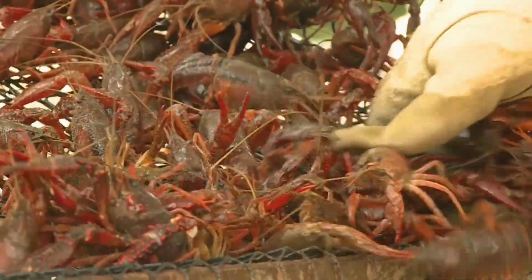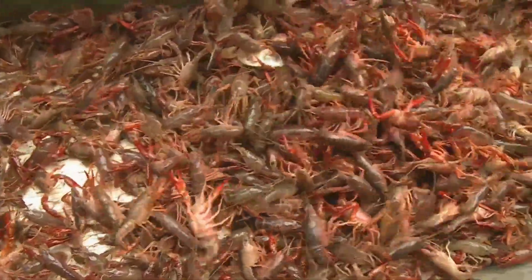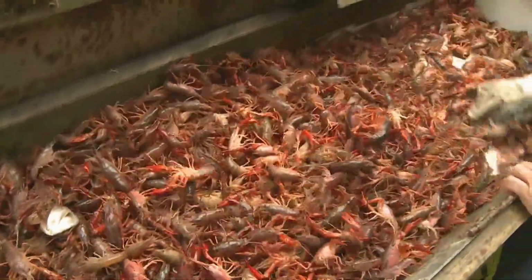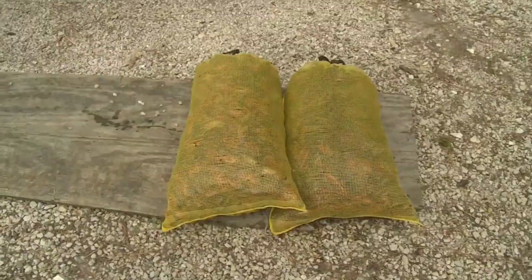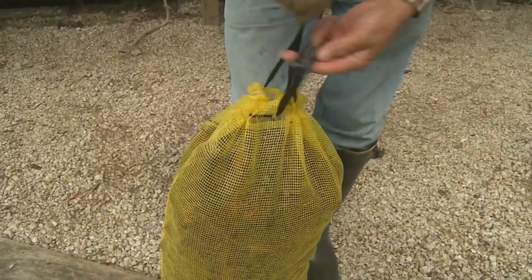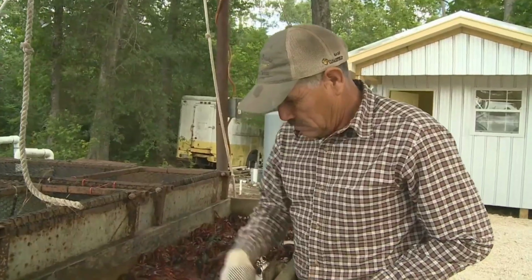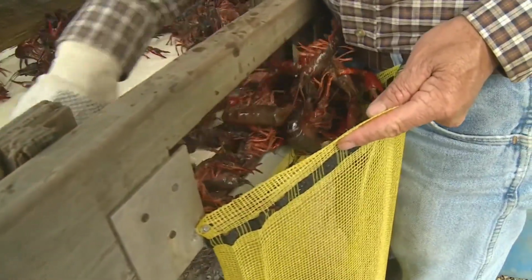After being sorted, sacked, and cooled, they are ready to sell. Whether boiled, fried, or etouffeed, these Cajun crustaceans are in high demand. Folks travel for miles and hours for a sack of Southeast Texas crawfish. While they do sell some wholesale, most of their customers are retail, no doubt getting ready for a backyard boil.